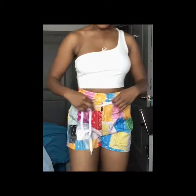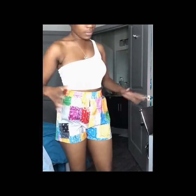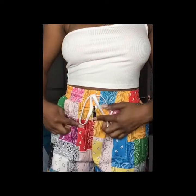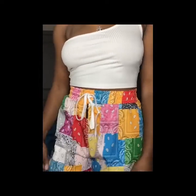Alright, y'all, and these are my shorts that I just got. I love these shorts, y'all. Like, they are so comfortable. And the color, like the pattern, dope, honestly. I already have this shirt on, obviously, but I could literally pick any color from these shorts and match the shirt with it.